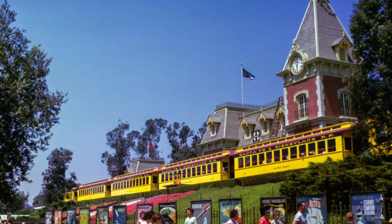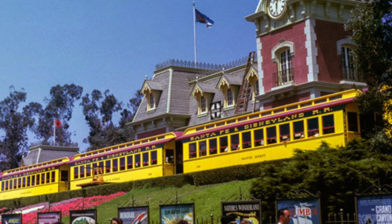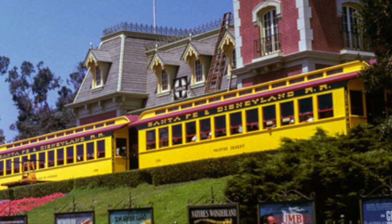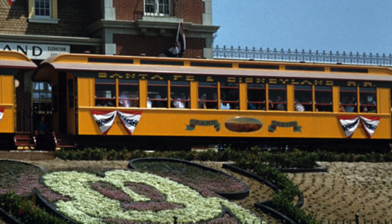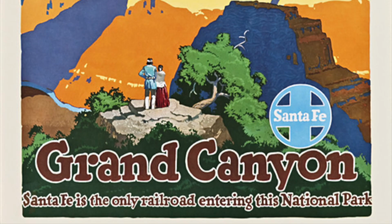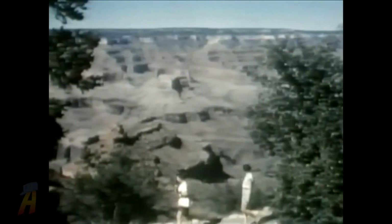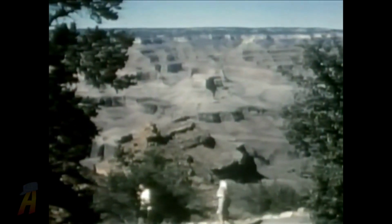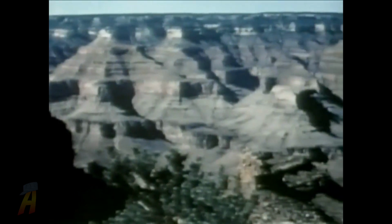The cars used on this turn-of-the-century passenger train were built at the Walt Disney Studios in Burbank, California. Among these yellow coaches was the rear observation car known as the Grand Canyon, named after the national park that was actually served by the Santa Fe Railroad itself.